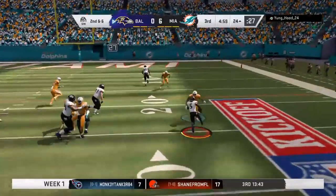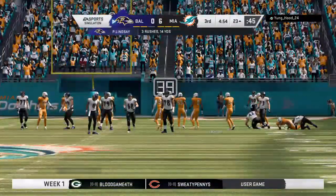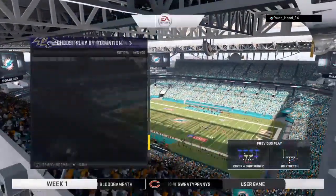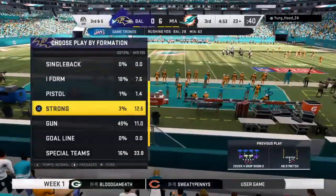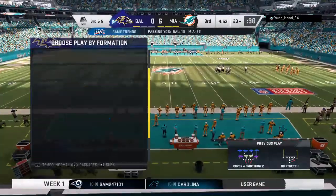On second down, it's Lindsey looking for a crease, can't find one. Stopped at the line of scrimmage. Now hold everything here. We're going to get a timeout by the offense. And that's going to leave them with just 1 timeout remaining still in the 3rd quarter. We'll see if that comes back to haunt them.